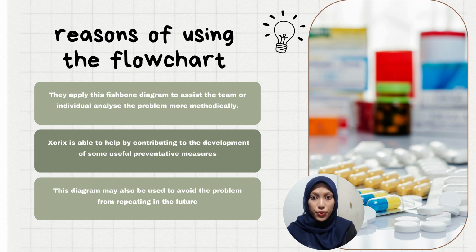This diagram also helps Xorix identify problems with the man, technique, machine, and material. By thoroughly going through these categories, Xorix company may find the root causes. Besides, this diagram may also be used to avoid the problem from repeating in the future.